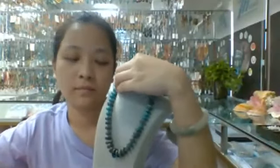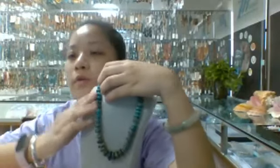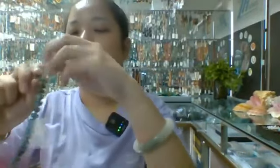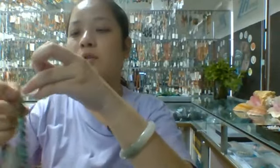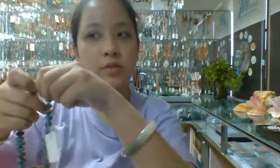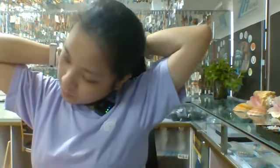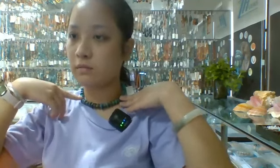And the color is a beautiful blue. I wanted to wear it to show you. Also, you can change the length from 16 inches to 18 inches to 20 inches. You can change the length to what you want. I really wanted to show you this necklace, and I think you'll be satisfied with it. A really pretty necklace, I think.